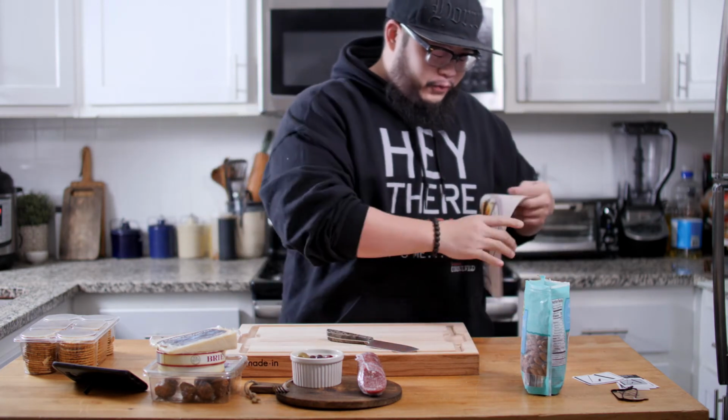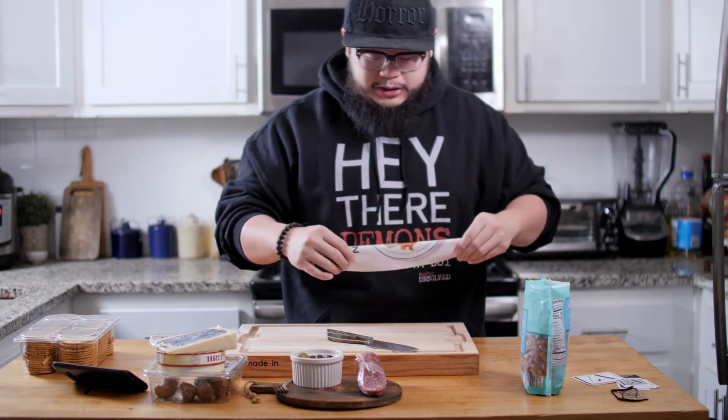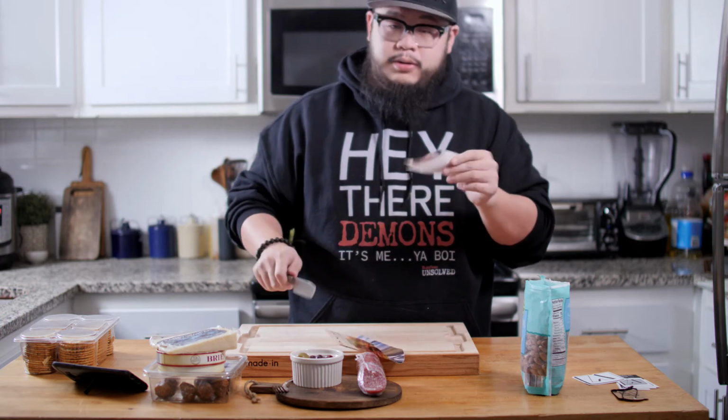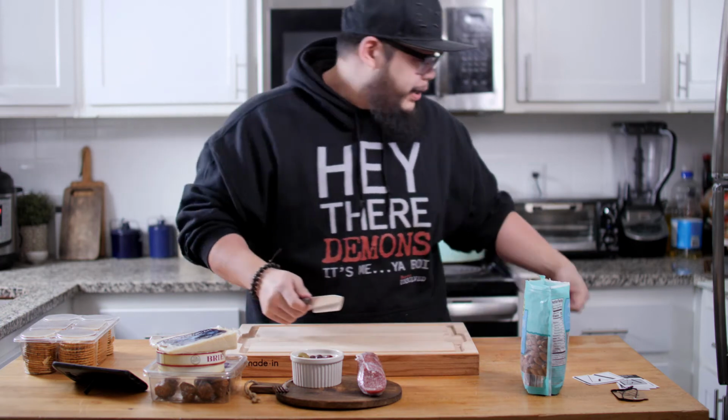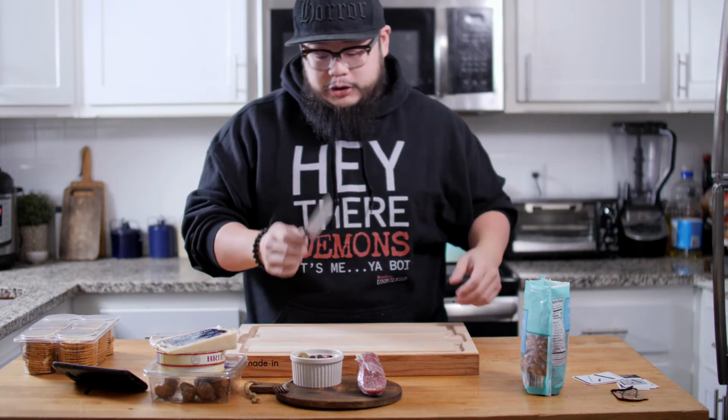So let's go ahead and put together this charcuterie board. Before we even get started, as you guys can see, you guys love a paper test. Look at that. A rolled up paper test, and it cuts clean right through it. So it's very, very sharp.